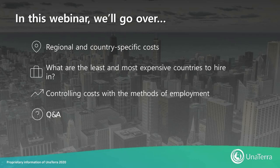If you've attended one of our previous webinars, that stuff is going to look pretty familiar, but it's a way of budgeting for costs and then using different methods of employment to control that. We'll also have a Q&A, so if you have any questions, save them for then, or go ahead and put them in the chat, and we'll answer them toward the end of the presentation.